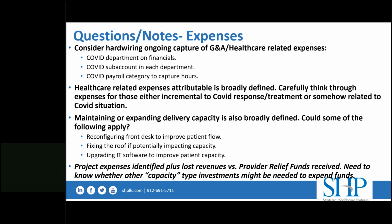The next point, maintaining and expanding delivery capacity, is also very broadly defined. I think this is going to have to get clarified, but for right now, it would seem like it's open for, if I reconfigure the front desk and I have some investment cost into improved patient flow in my practice, it seems like it leaves it open-ended for that to be an applicable cost. If I could fix the roof like I was talking about before, if that impacts capacity, then that seems applicable. Upgrading IT software to improve flow, efficiency, capacity, those kinds of things seem like they're under an attributable definition for right now while we wait for more FAQ to get clarified.